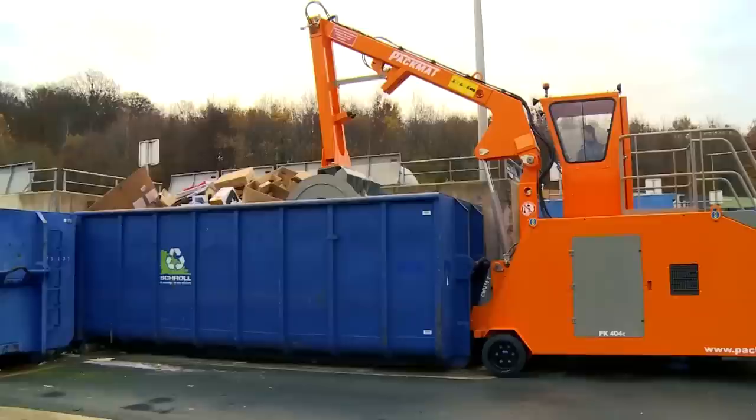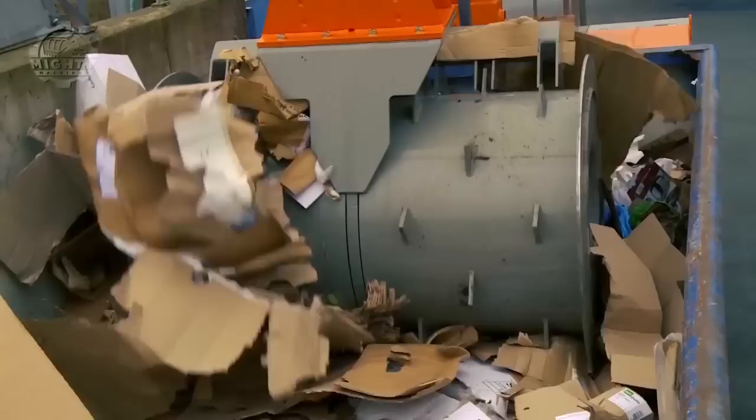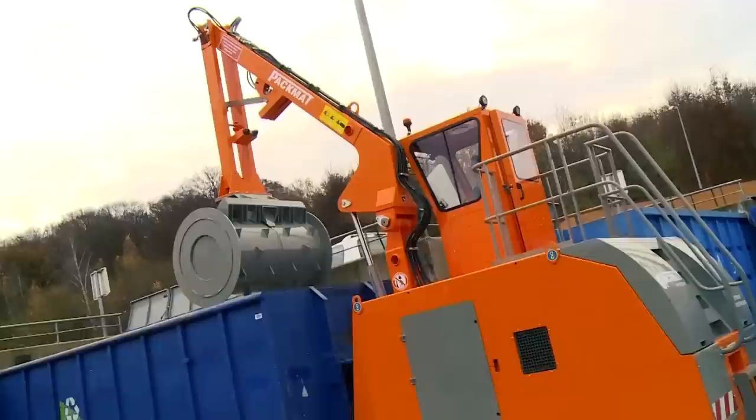Aside from that, visibility is also given so much importance that the cabin is built on a much higher side of the machine. This also helps in the easier controlling of the drum and its position.